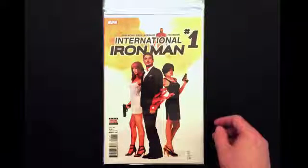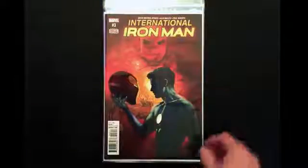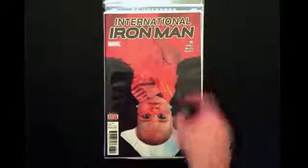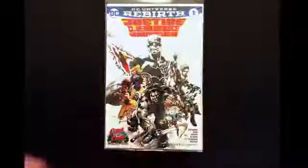So I'm definitely missing a bunch of issues from this, but I picked up what I could find, and I got a couple other stores I guess I can look at. But we got #1, we got #3, we got #5. Like, all the even issues are missing pretty much until now. 6, I like that cover, that's very interesting. And 7, which I believe is brand new today, and yet another awesome cover. So can't wait to start reading that.